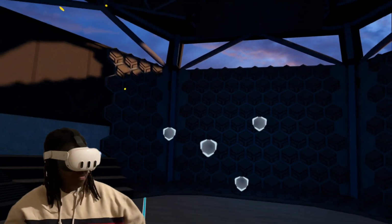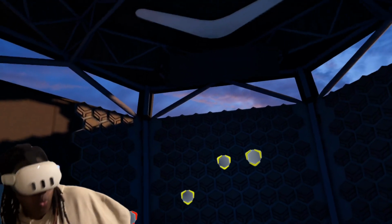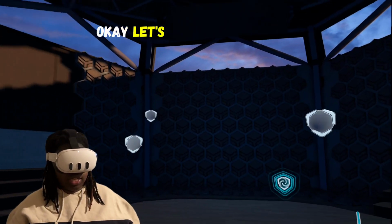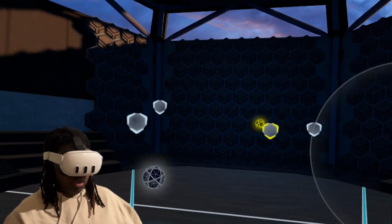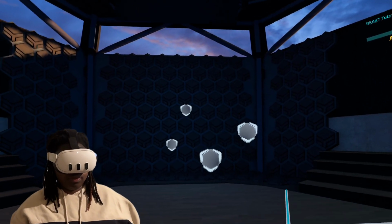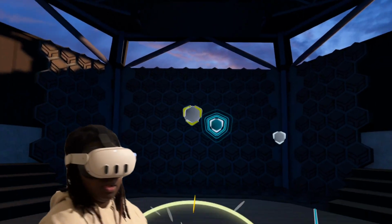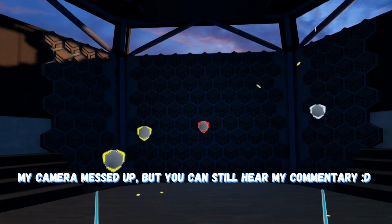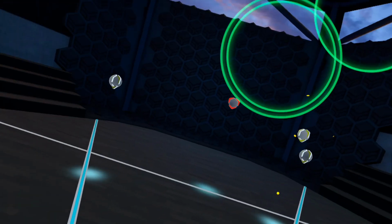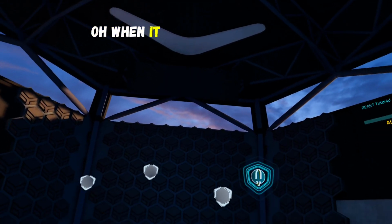Okay, you pull the trigger too late. I just did it! Oh, when it glows. Pull the trigger when the bomb launcher glows to make them easier to dodge, but before it launches a bomb. Wrong one, that wasn't the bomb launcher. Okay, let's try this again. Come on.